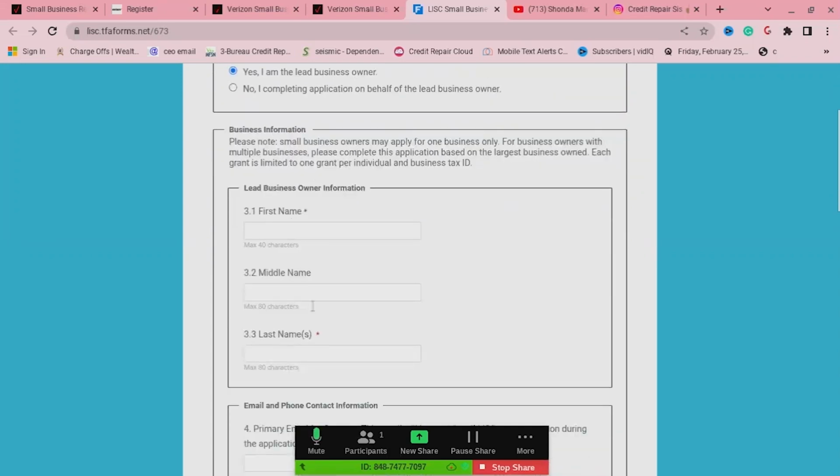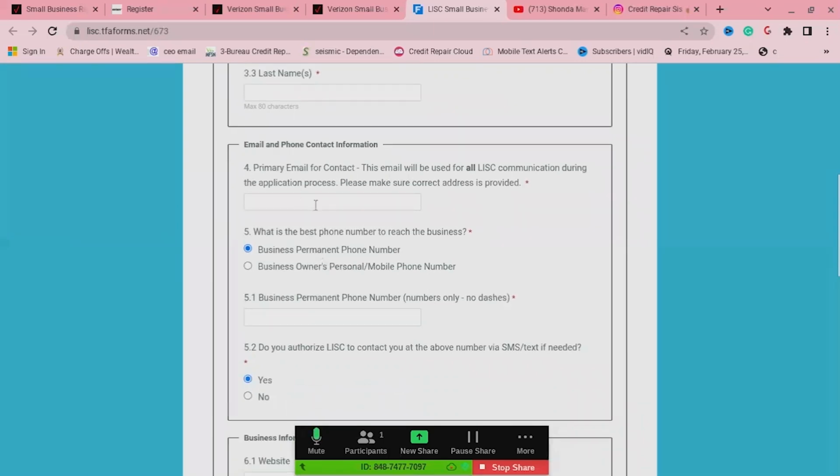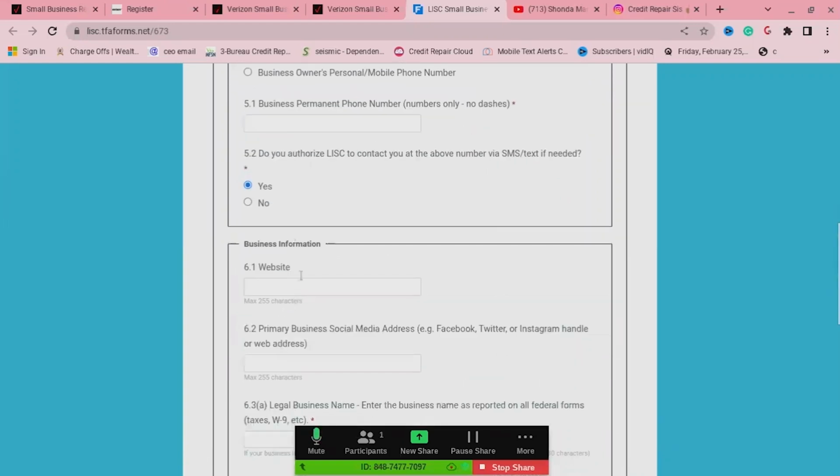They ask for your basic first name, last name, your primary email address for your business, whatever email address you use for your business. It's also asking, do you have a business phone number or a personal? Whichever one you have, just put that information in. Are you authorizing them to text you? Yes, you want to authorize them so you can be notified when you want.